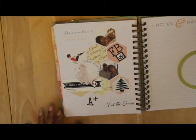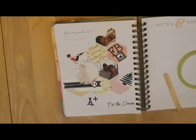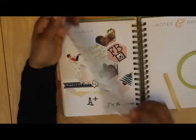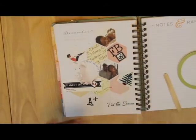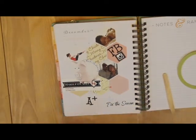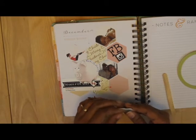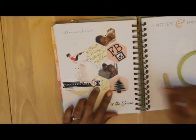So let me get my popsicle stick out. And this Christmas tree came from this set of holiday greetings. And I've had it for a while, so I've taken the name off of wherever it came from. But it is a rub-on, so I've got the 'Tis the Season on there from the same collection. So it's going to go right there.